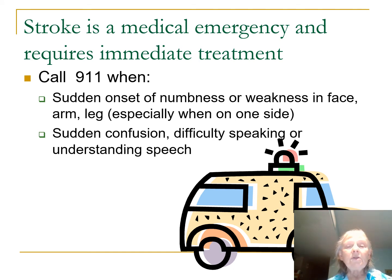Sudden confusion, having problems speaking or understanding what's going on. You're trying to talk to these folks. They either can't talk to you and make any sounds, or if they're talking to you, it's like blue card, green, whatever, and you're going, that's not quite the question I asked, but they think and they can hear in their minds that they're answering your question.